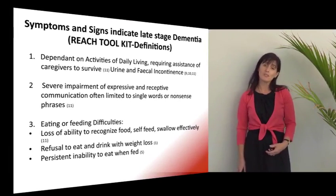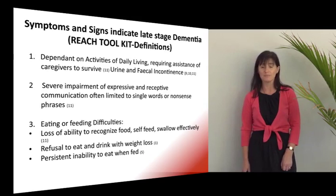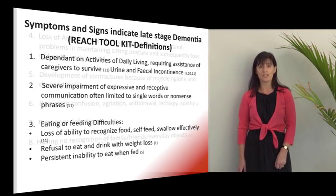These are that the patient is becoming increasingly dependent for simple activities of daily living, so they'll be requiring support from somebody else for washing, dressing, toileting, etc. The patient may develop severe impairments in communication. This can range from expressive and receptive dysphasia to simply not communicating or talking nonsense. Then there's a whole variety of different eating and feeding problems, which might be a difficulty in swallowing, an inability to eat, a disinterest in eating. So any of these can also be a trigger.